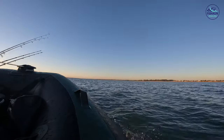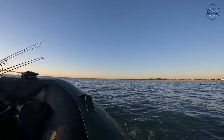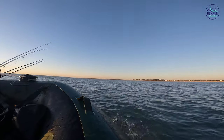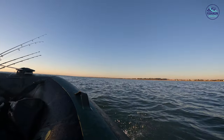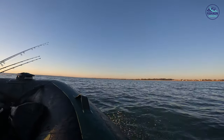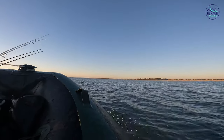Today was all about getting the SIB out for its first proper session with all the gear on board. And obviously we had Pete there and the alley deck as well, just to see what it's like with two people, see if there's enough room, and if it's fishable with four rods. To be honest, it was absolutely fine. There's a lot more room than I thought there would be.